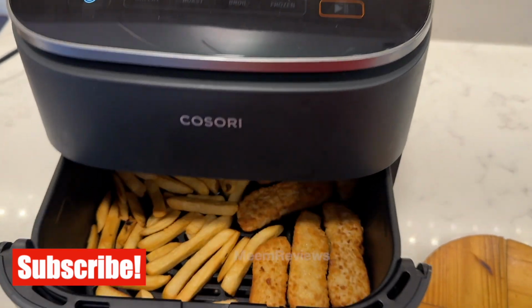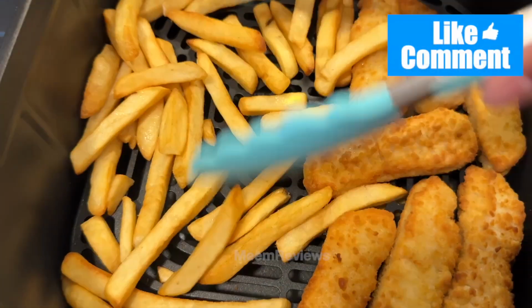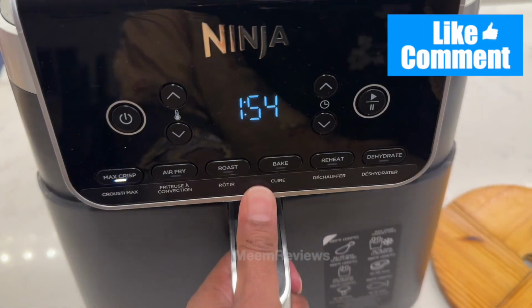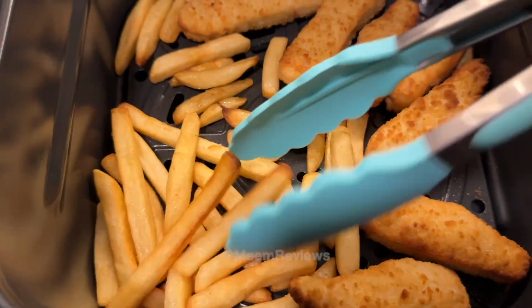Again, I think it's down to the fan speed of Cosori being very high, causing it to dry out a little bit more than Ninja, which seems to find the right balance of heat and airflow, retaining the right amount of moisture and getting that perfect crispy exterior.